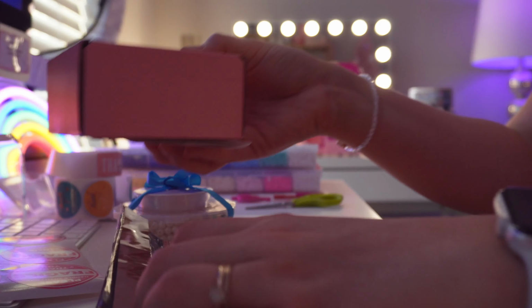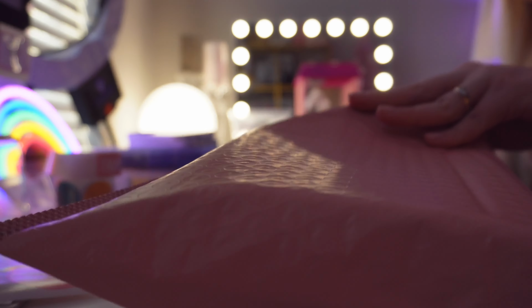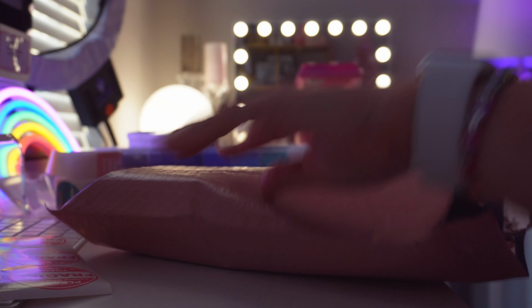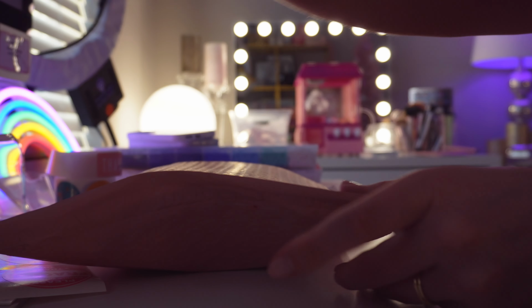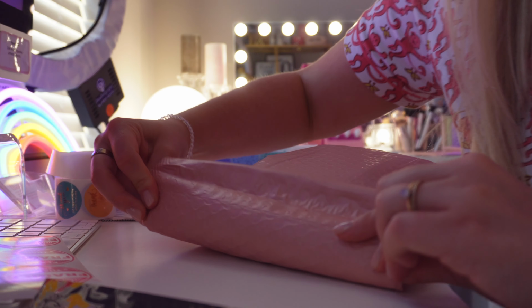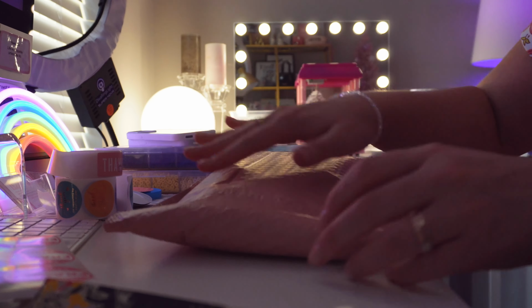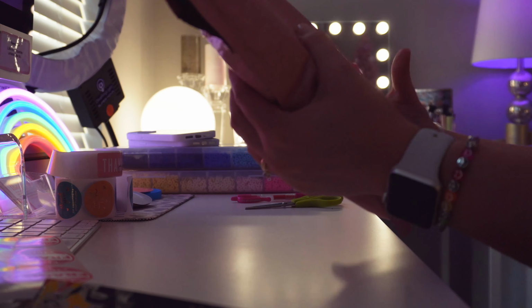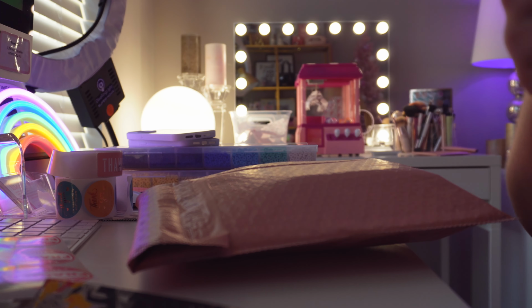I hope you love your mystery box. I tape this to the back of it. And your new bead kit. You're gonna be getting some happy mail.